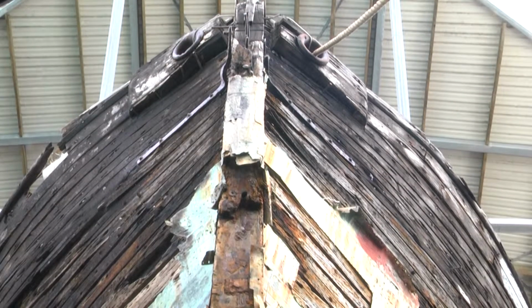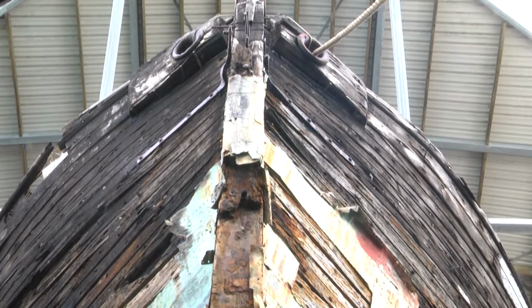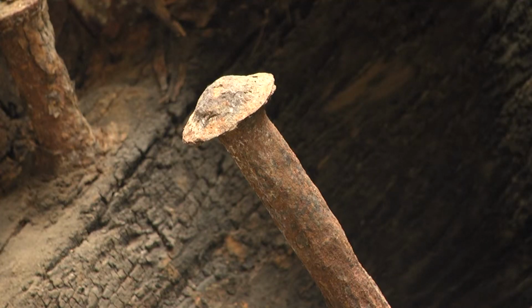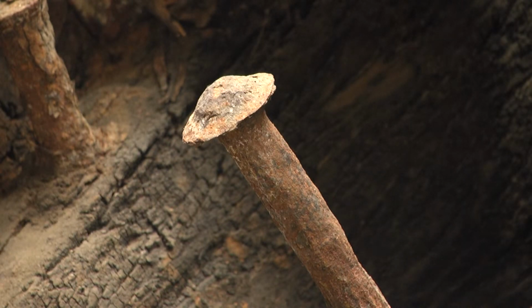At the bow of the ship here you can see where the billet head would have been. We do actually have the billet head. It's actually on display in the museum. It's now very fragile, hence why it is not on board the ship anymore. You can see the large nails that are protruding from the ship here in places. These were hand forged and hammered in hot in order to get a seal around the nail.